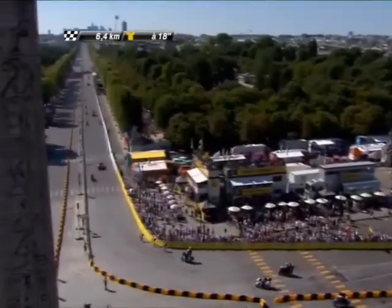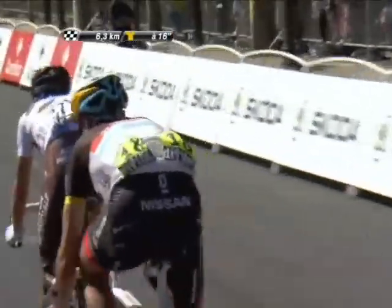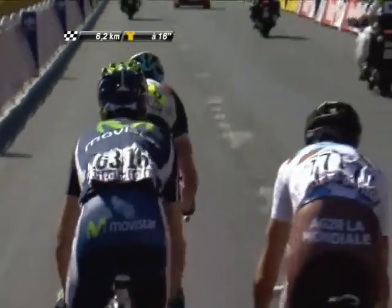We swing onto the Champs-Élysées. It's the bell this lap. These three riders have suddenly come back to just 16 seconds, but they'll get the bell. They will be inspired. Jens Voigt leads the charge, and the peloton with Mark Cavendish and Bradley Wiggins and Chris Froome are just 16 seconds behind.